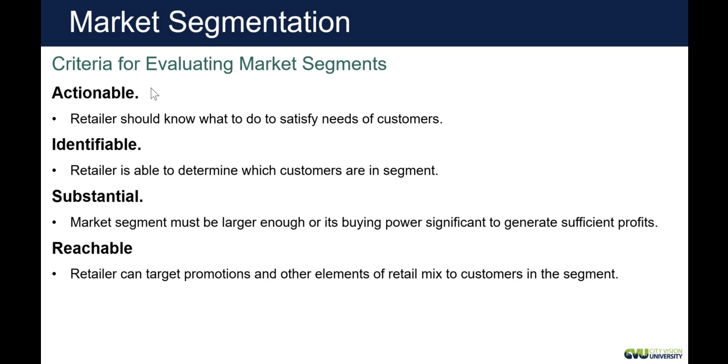Now, the other thing is substantial. This is one of those things where you don't want to target a market segment of 5, because think about all the information you're going to need, all the investment you're going to need to put in just to target them, and you're not going to generate sufficient products. So what you want to do is create a market segment that's large enough to have buying power that can help you generate more profits, right? So you want to target a segment that has buying power, right?